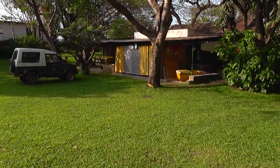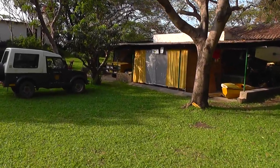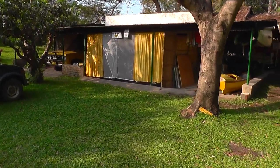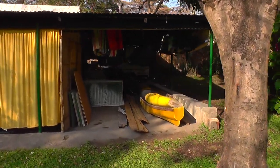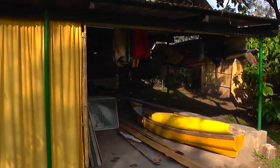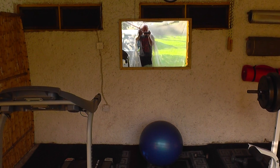This is pretty cool down here. This is where you have a gym. Kayaks and other water sports. This is the gym area. See me on the camera.